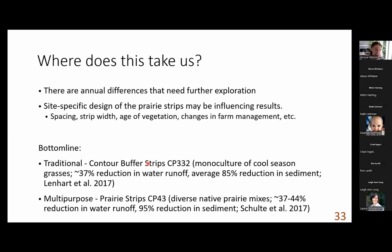So kind of where does this take us? There are annual differences that need further explanation. There's also some site-specific design of the prairie strips that may be influencing results. So spacing, strip width, age of vegetation, and maybe changes in farm management.